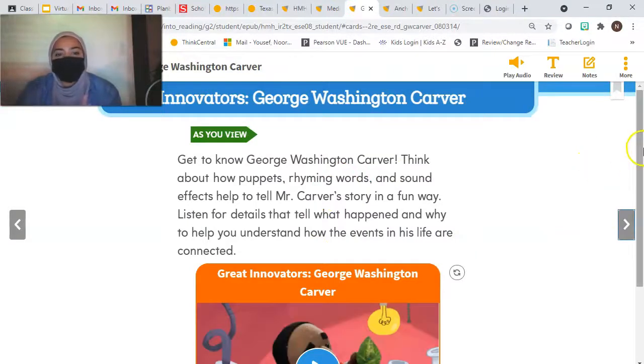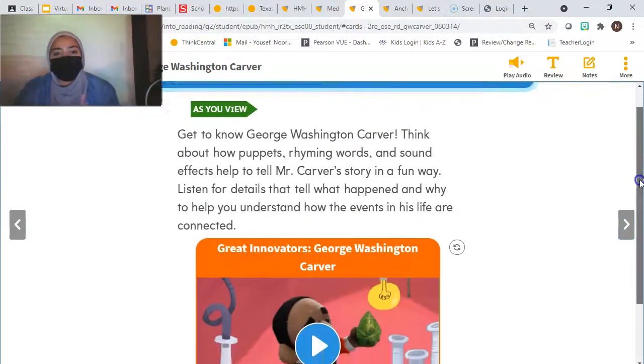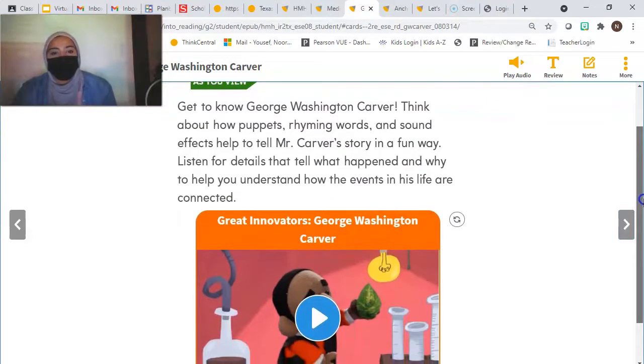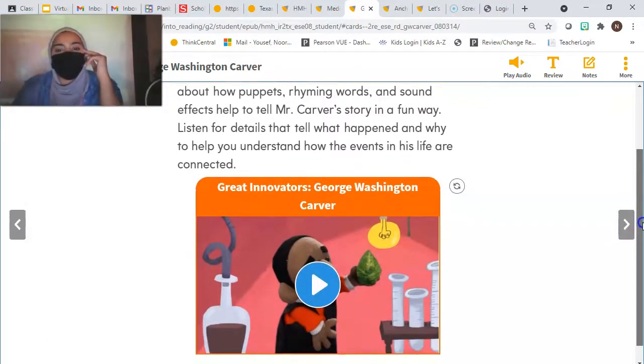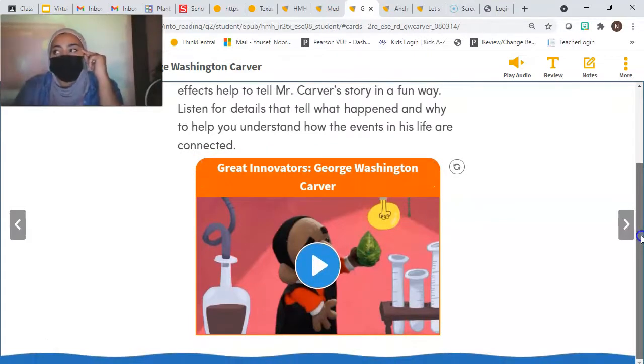Okay, so as you view, we're going to get to know George Washington Carver. Think about how puppets, rhyming words, and sound effects help to tell Mr. Carver's story in a fun way. We're going to listen for details that tell what happened and why to help us understand how the events in his life are connected.